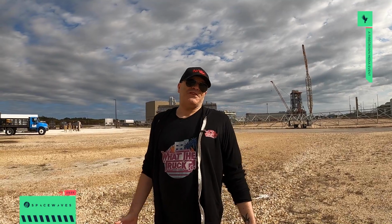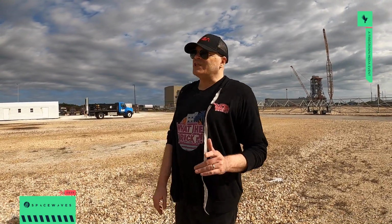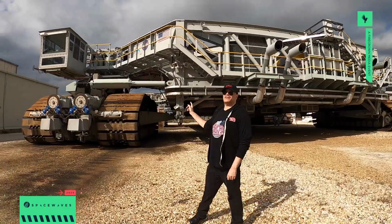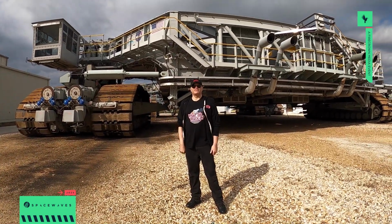I hope everyone's enjoying SpaceWaves. We came down to NASA Kennedy Space Center to check out the coolest truck that they have on the lot over here. It is the CT NASA crawler. This is the second one, and we're gonna learn all about it right now on SpaceWaves.